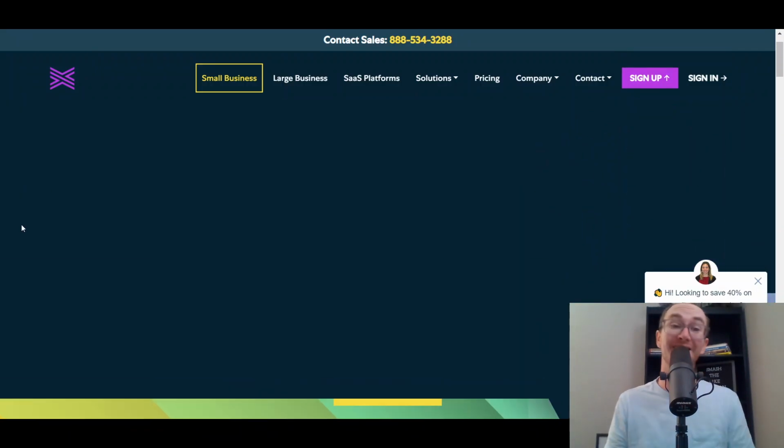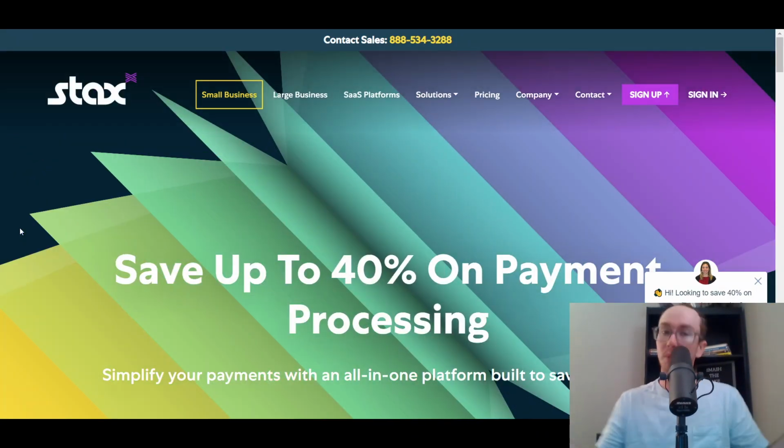Again, it's just not necessarily for everybody, which is why they're in the list, because it makes a lot of sense if you are higher volume. Again, it just doesn't make sense necessarily for everybody if you are lower volume. So run the numbers, do the math. If it makes sense for you, definitely worth taking a look at Stacks if you want to save a bit of money in the long run.